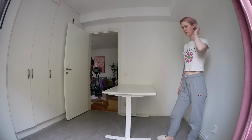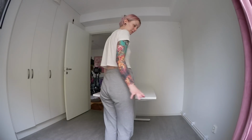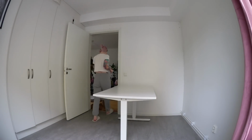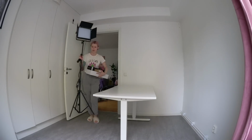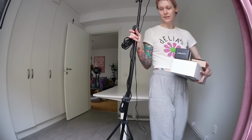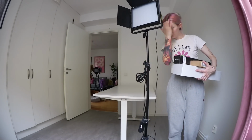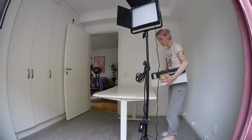What do you guys think? I don't know. You know what? I'm just gonna have it there, and then I'm gonna bring in the other stuff. So this, I am so excited about. This is my main light that I actually want to change up, but I don't have the money to buy a new one right now.